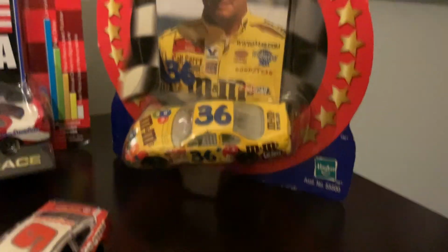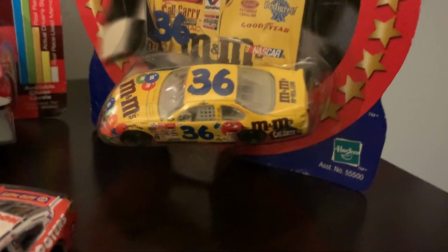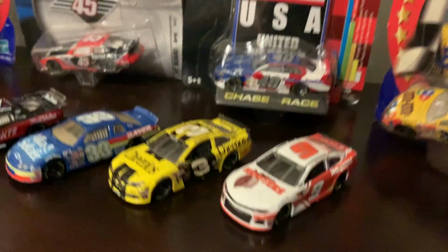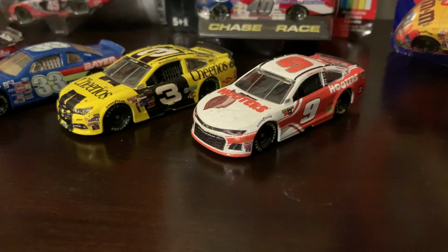All right, and then we've got another 2000 Ken Schrader. Schemes are almost similar, just a few different logos here and there. These cars were all $1 a piece, and the loose ones here are 50 cents, which we're going to go over right now. And I'm starting to find Gen 6 cars, which I never thought I would see this soon, but time flies, I guess.